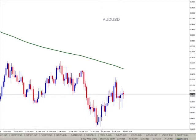Now, if we're getting wicks like this on a daily chart, can you imagine what it's going to look like if you're trading a 30-minute or a 1-hour chart? Yeah, absolutely crazy, right? This is tough. People got beat up here. People really got beat up.